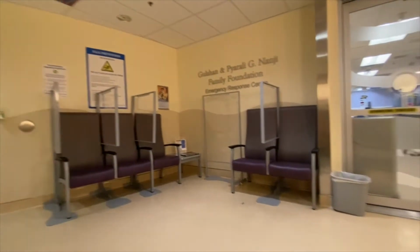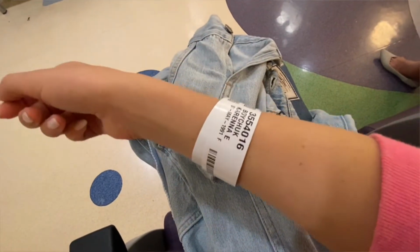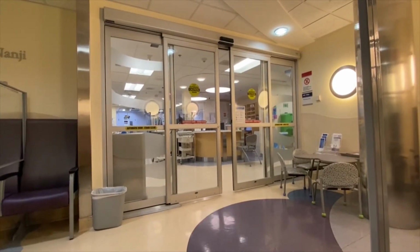She took a look at my finger. She took the bandage off. She could see that it was pretty swollen and she's like, okay, now you're gonna go sit in the purple zone. So I was like, okay, I'm gonna go sit in the purple zone. So I went and it was this other room and there was only one other woman inside. So I thought, this is good. Like, this is a good sign.